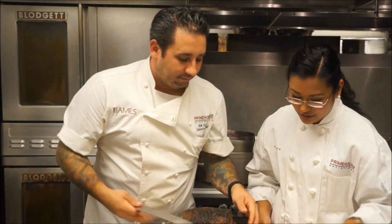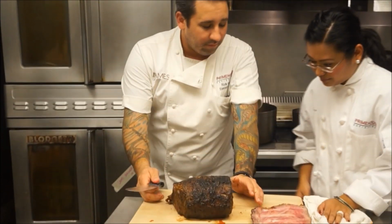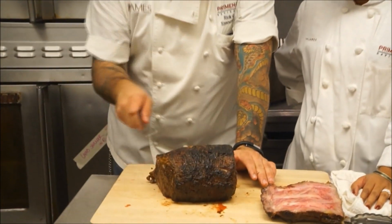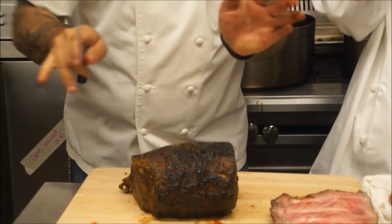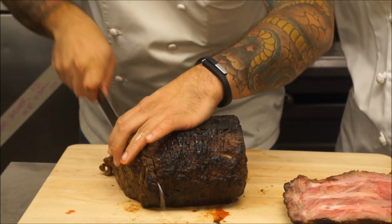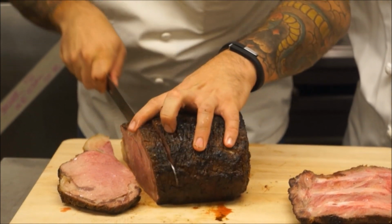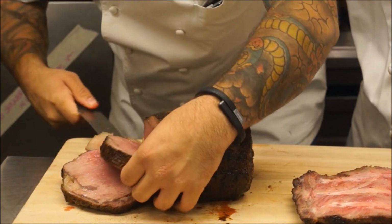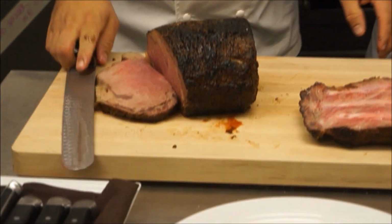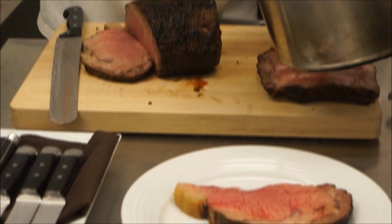Look at how clean that is. That looks all the meat that was there. And now, this is the other thing that everybody does. They cut meat like... No. Right? Nice, big, swooping slices. Big slices. Oh my goodness. Yum. That looks pretty good. That looks perfect. Oh my.